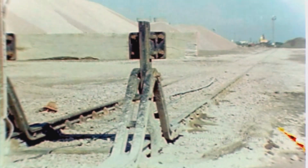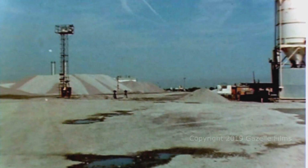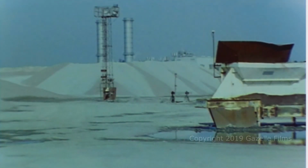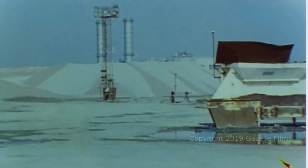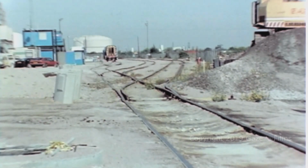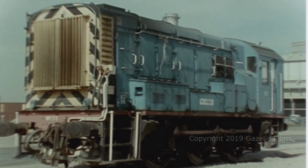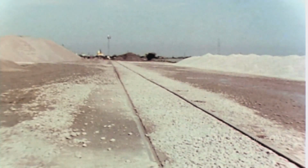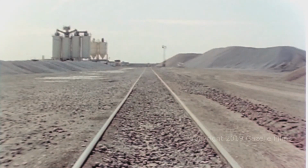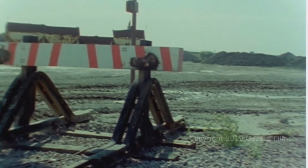The area where the line approached Port Victoria is today owned by the Foster Yeoman Aggregates Company. The final stretch of line which ran to the sea wall having long since been removed.